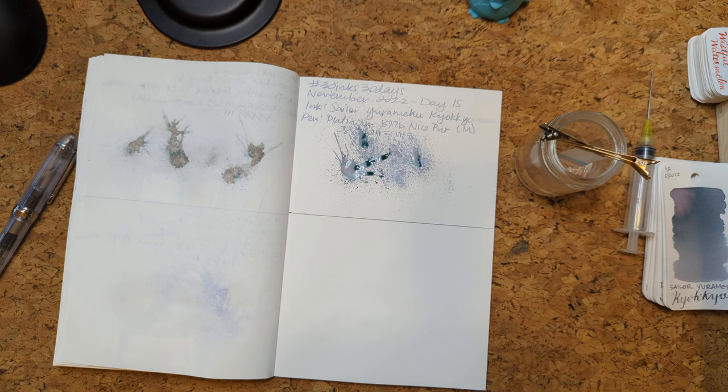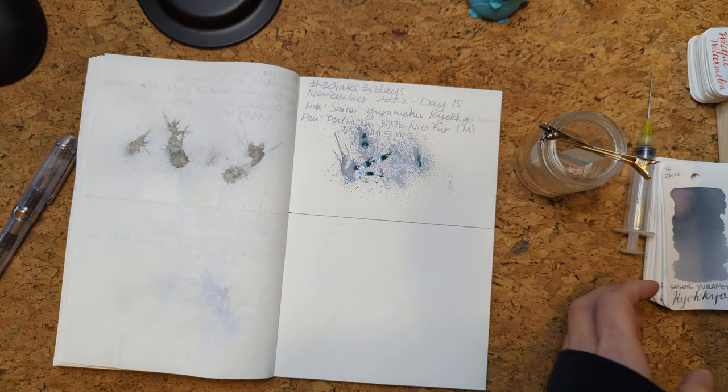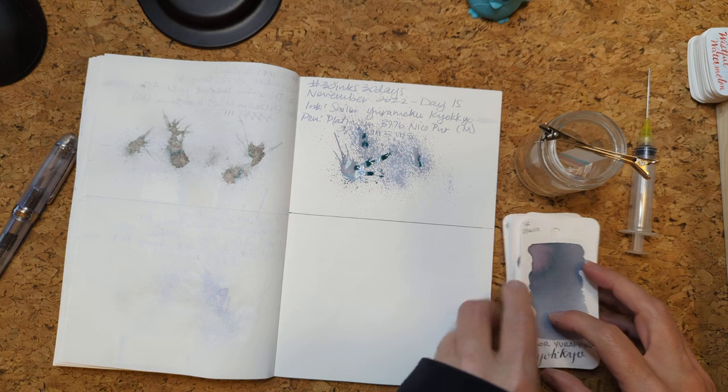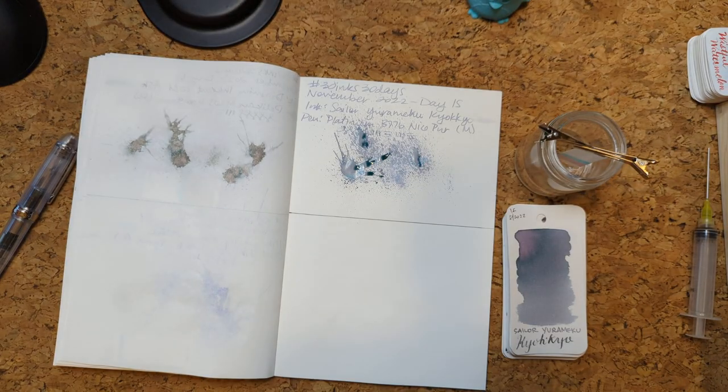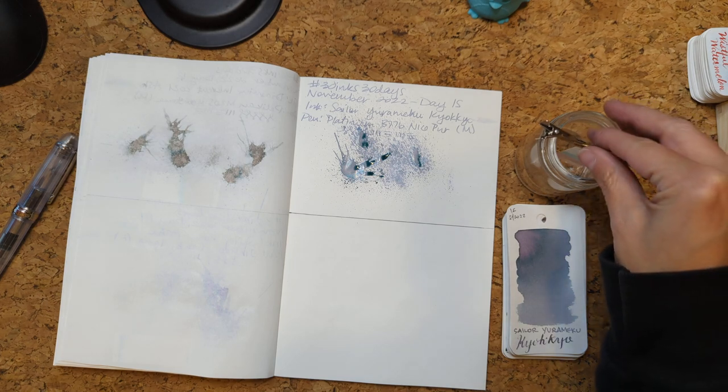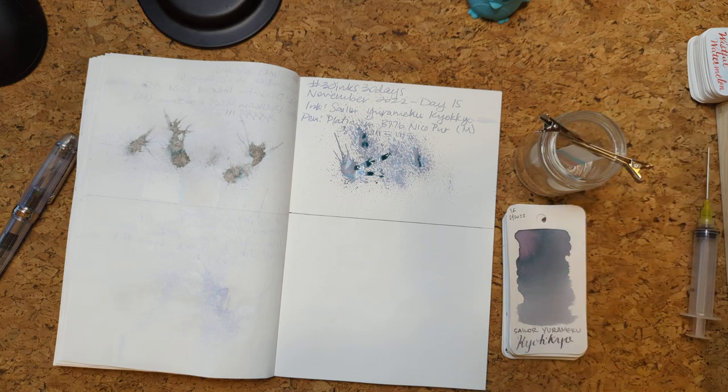This is just such a trip. This is an ink that you could watch dry and be interested in it. Okay, maybe you couldn't. I could. I think the chromatography is still traveling. We'll give it a moment.